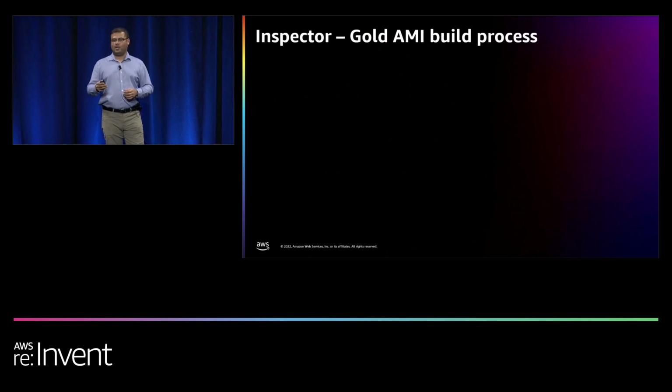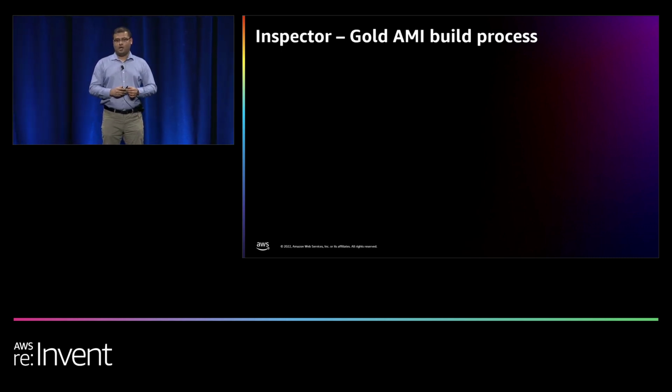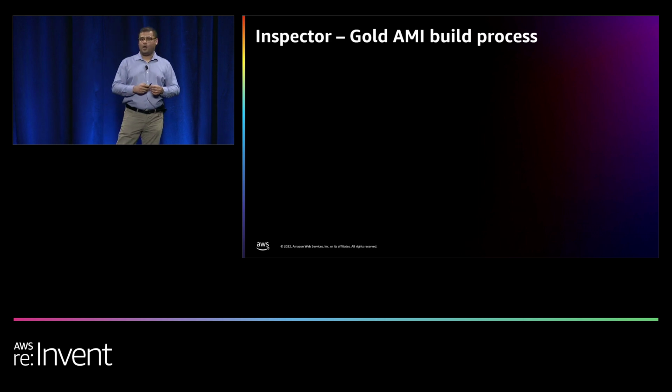But we don't always want to be in a position of reactively fixing issues. We want to proactively prevent and reduce risks within our environment. We're using GuardDuty to help us get there.